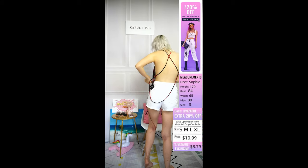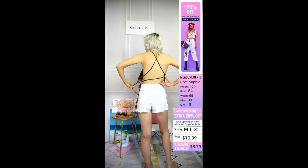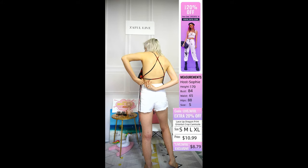But guys, what do you think to this back? Do you like it? Do you think it's sexy? What are you guys feeling? It's hard because I'm doing it in the mirror and everything's the opposite when you look in the mirror. I don't know if you've ever done that.